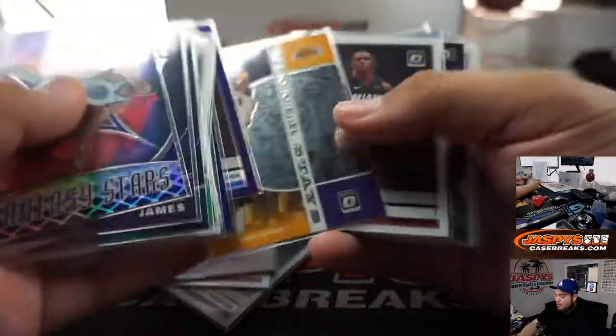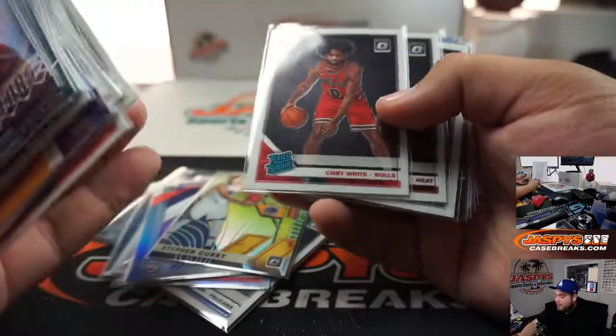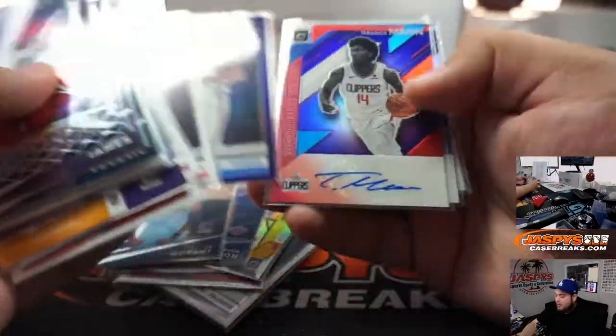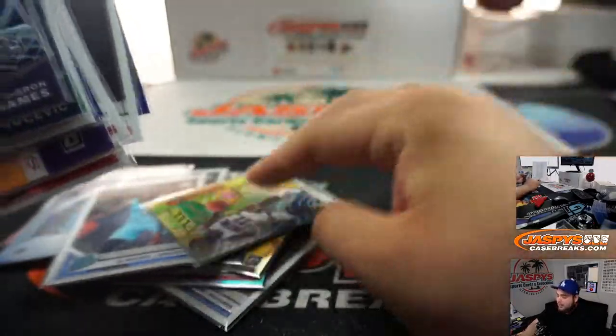You got one auto here, Zion, My House Ja, Jordan Poole, another Ja, another Zion, Kobe White hollow, there's an auto there. Couple Ruis, Kobe White, Tyler Herro, number 149 Steph Curry, My House for Zion and Ja, Terrence Mann auto, Melton, Ja Morant, Zion Williamson, and then Isaiah Thomas 7 out of 10 Lane Express.